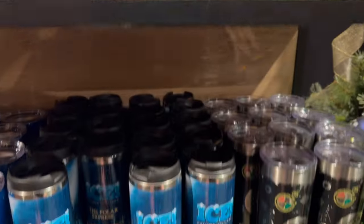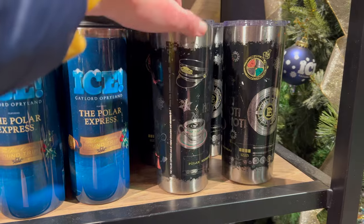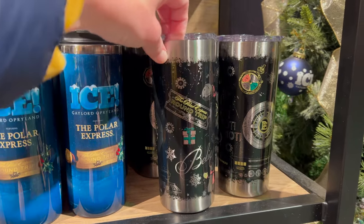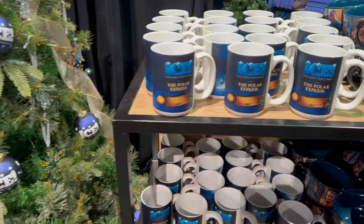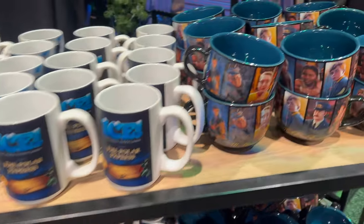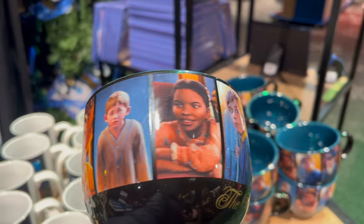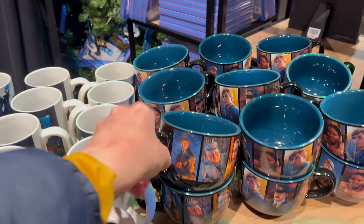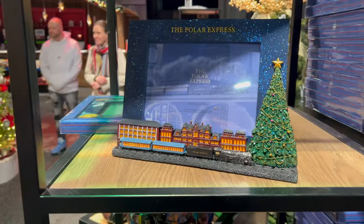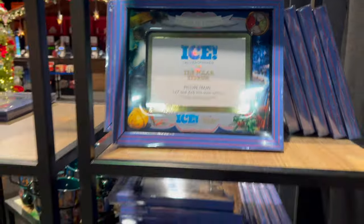Shot glasses. And the Polar Express theming. What is this? Oh, Polar Express. Nice stuff. And then mugs. The characters, that freaked out looking kid. Yeah, that voice like this. And Tom Hanks. Oh, the uncanny valley of that movie. Some picture frames. I guess you can get pictures taken inside of ice and put them in here.